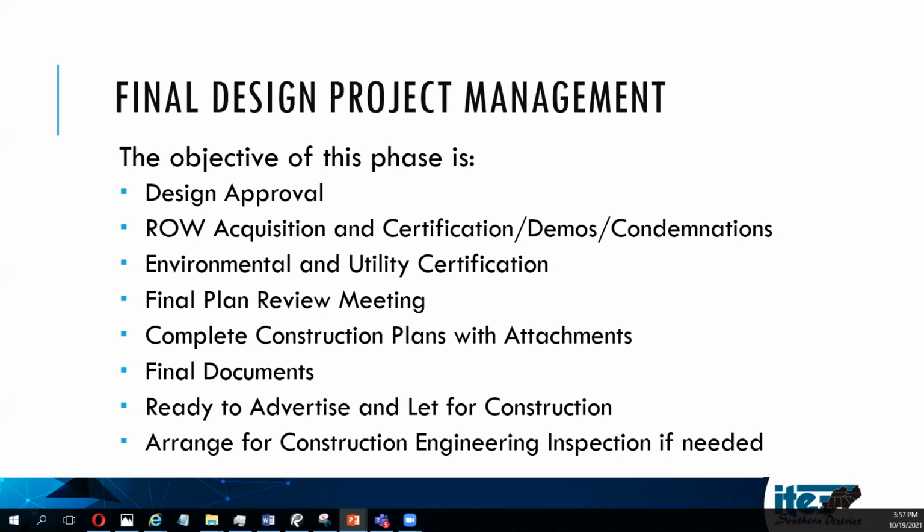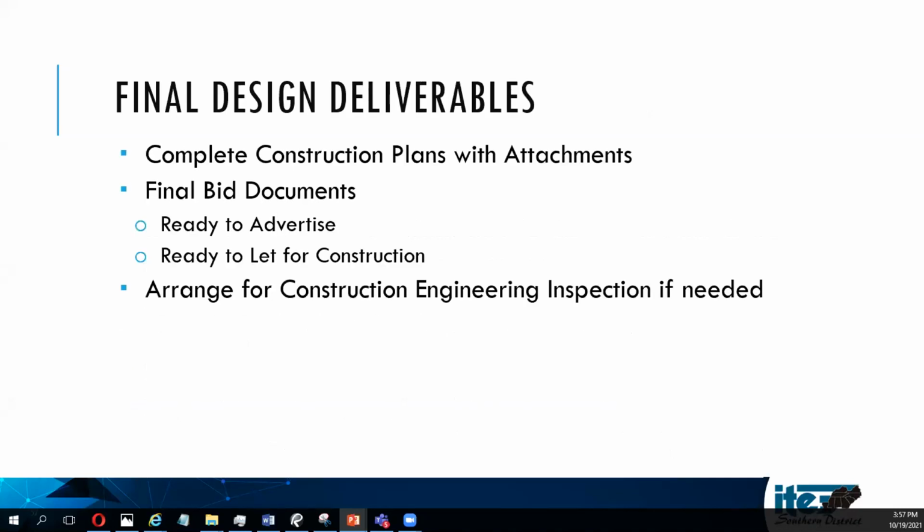You're getting things ready to get construction plans. You're getting all your attachments put together, and you're getting ready to advertise. And you may be thinking about if you're going to do a construction engineering inspection, think about that as well. With your final deliverables, a set of construction plans with attachments, final bid documents, you're ready to advertise, you're ready to let, and you've arranged for CEI.